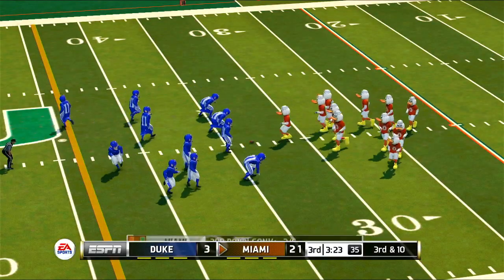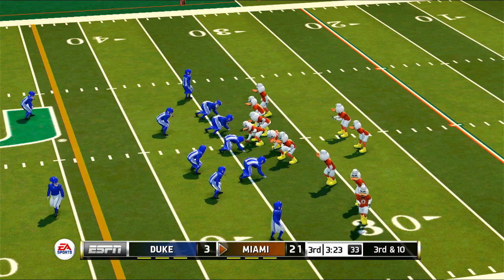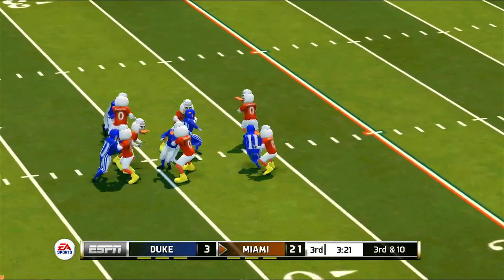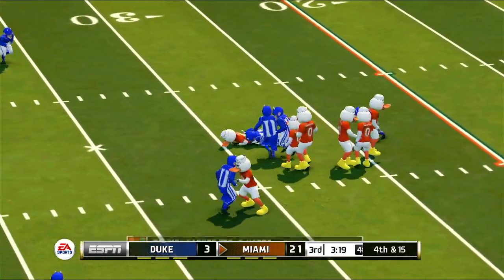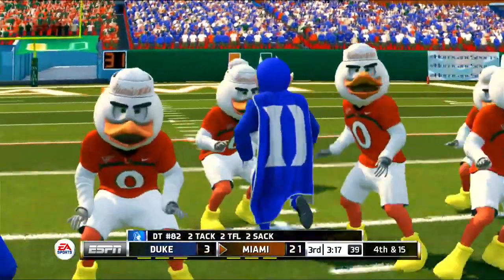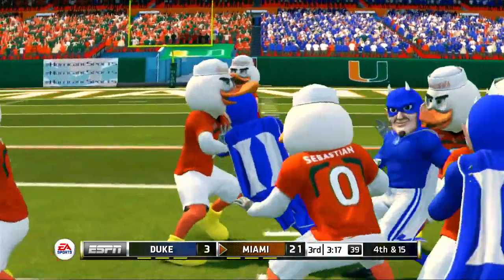We've got third and 10. Ball on the 33. And he's sacked. The defenders played the snap count perfectly. They found the path into the backfield and didn't let the quarterback get away.